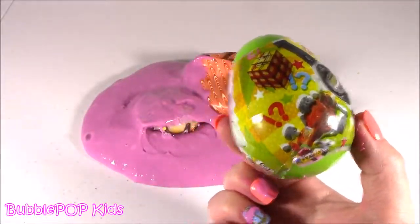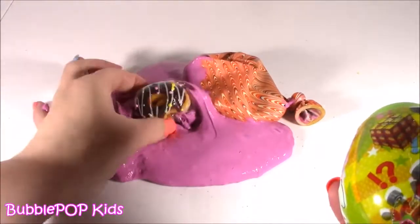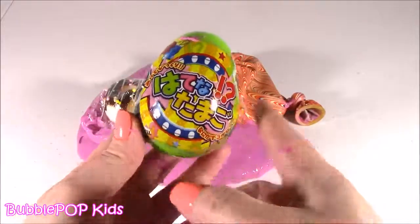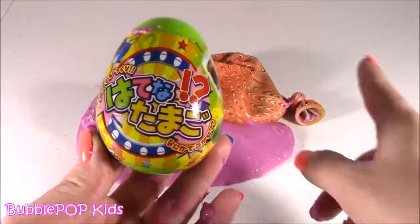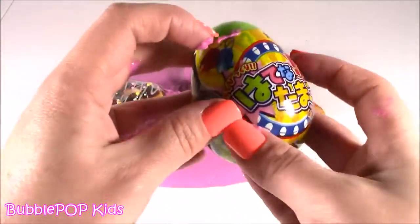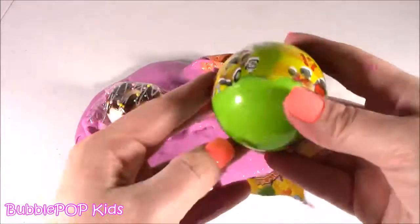I mean, it's super cute. Normally, she puts little toys. Ooh, I see something else poking out. Little donut squishy. She'll put these little tiny toys in her slimes, but this is a big egg. I don't know how she put it in that balloon. Let's just open it because I don't know what it is. Let's see.